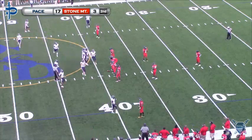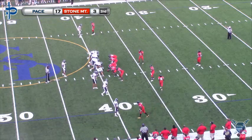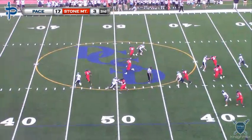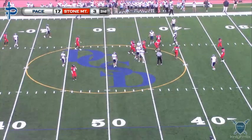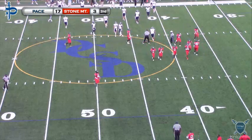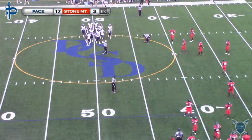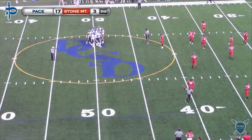Knights have to substitute quickly, as Stone Mountain took all the time they could. Yarny sends a high shank punt, which bounces back into their own territory, down to around the 43-yard line. That is a 4-yard punt. Just an unlucky hit on it and a very unlucky bounce for the Pirates. But the Knights will take over inside Stone Mountain territory.